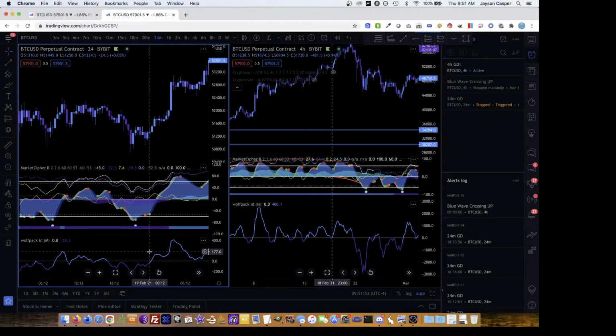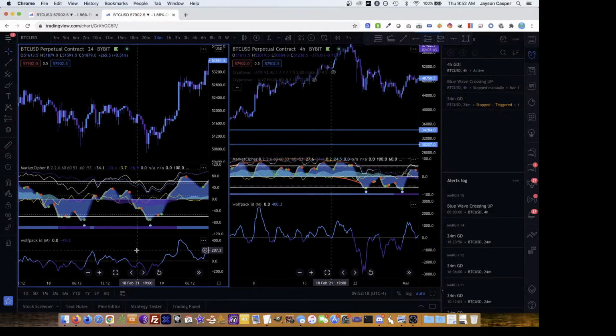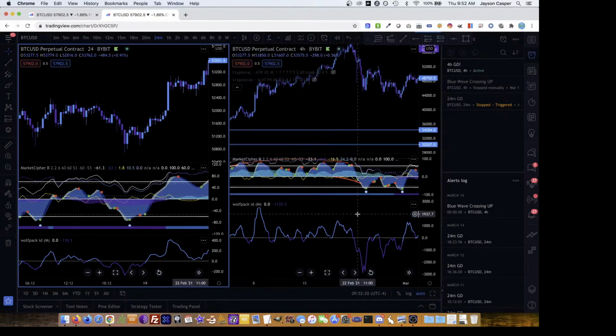They're very similar in certain instances, but when we line our cursor up, we can see that they don't always cross at the same time, guys. And not only do they not cross at the same time, look at right here. We get a Wolfpack ID cross 3 candles after the VWAP crosses. It's similar, but there are some times where they are very, very off sync. And so I use it as a secondary confirmation.